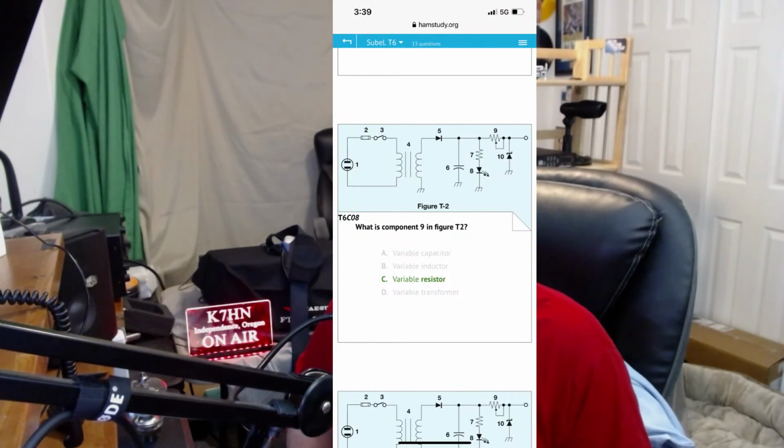Okay, now we move to component number 9. See number 9 up there in the top right. Now we have that resistor. Remember the up and down V, okay? But it has a tap in it. See that? Right after the V, right between 9 and 10, there's a component that taps into it. That means it's variable, okay? It's a variable resistor. Take a close look. You see number 7, that's a resistor. But then number 9, there's another resistor there, but it's tapped in. That's a variable resistor now, okay?